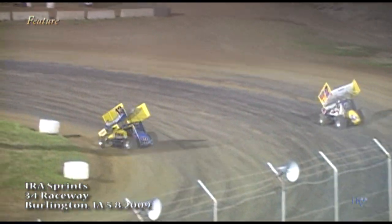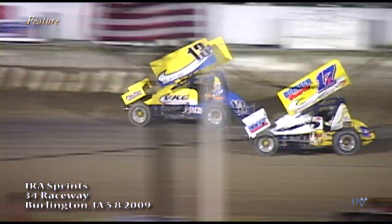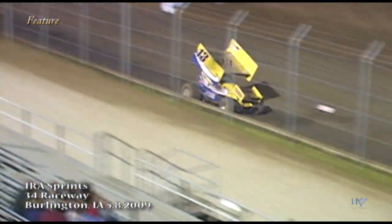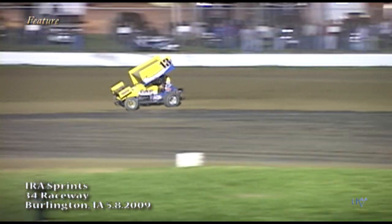Johnny Herrera has lapped up to 5th place now in the number 2 car. Meanwhile, Hockett and Baylog battle over into 3 and 4. Baylog to the inside, Hockett on the outside. Jesse Hockett back up to the 3rd spot. Just a couple laps remain here in this one.